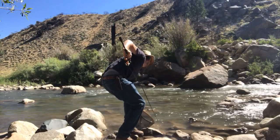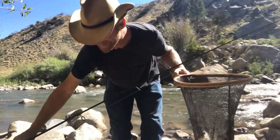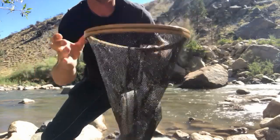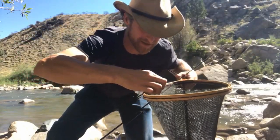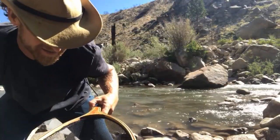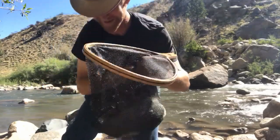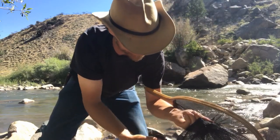Whoa! That is the biggest trout I've ever caught out of this river. Wow, wow. Hang on, buddy, hang on. I'm gonna bop this guy because I'm definitely keeping him. That is an absolutely massive trout. Yeah, I've been trout fishing since I was a kid, and that is my PB right there. It wasn't a long fight, but that was a good fight.